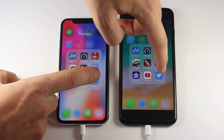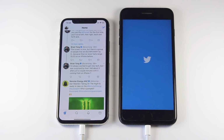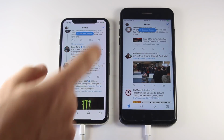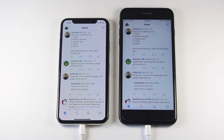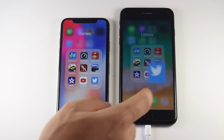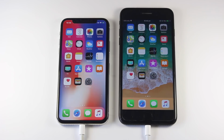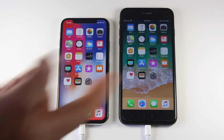1, 2, 3. Okay, so the iPhone 10 was just a hair in front there, but like I said, in day-to-day usage, it might add up a little bit, but nothing too significant. So, pretty good on both phones. The iPhone 7 Plus, I was pretty shocked. Again, when I did compare the iPhone 8 Plus to the 7 Plus, it was pretty similar as well. So, there shouldn't be too much of a difference between this. It's just pushing a few more pixels, obviously, compared to the 8 Plus and the 7 Plus.